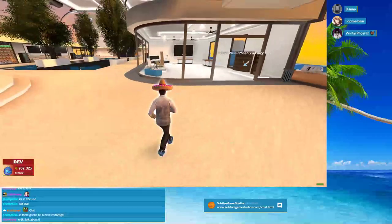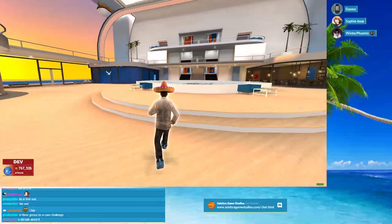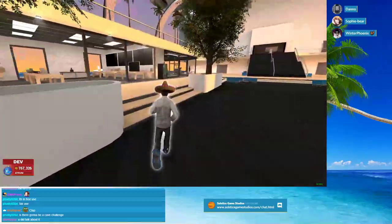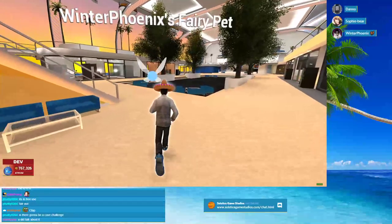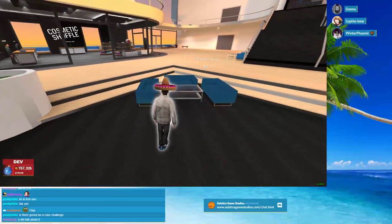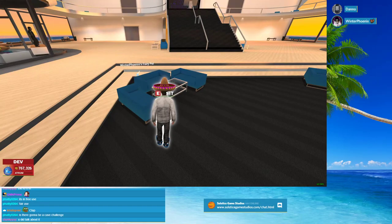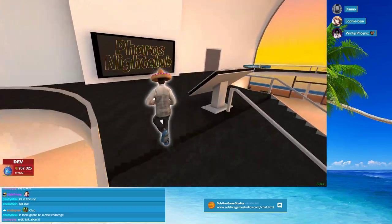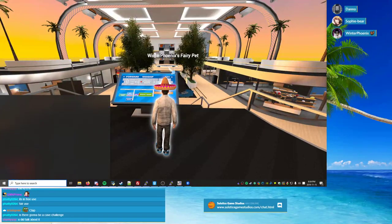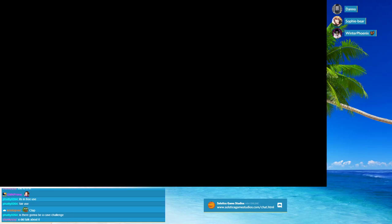But otherwise it'll follow you around and have a nice little fairy floating around behind you. Yeah. So this will be purchasable within like the next day or two, basically. But yes, so there's the fairy pet. Now let's go back. There is an issue with it at the moment that I still have yet to fix. If anyone finds anything else about it, let me know. And I'll do my best to work on it.